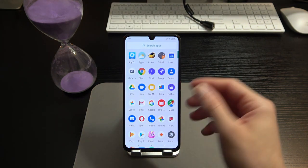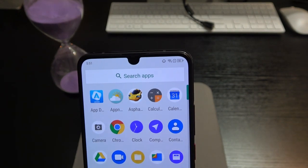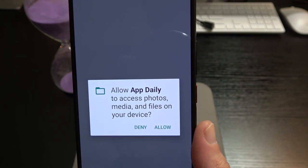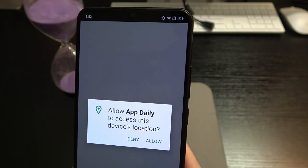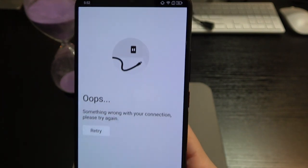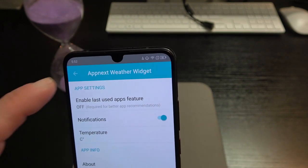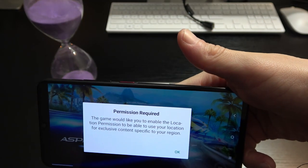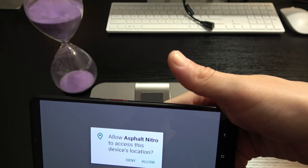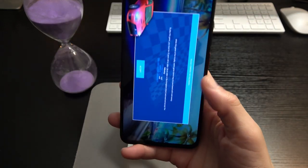again, if we just take a look here at some of these applications, like we've got, what is this? App delay or app daily to access photos, media, and files on your device. I'm not sure what that is. So we'll just go ahead and get out of that. And then we've got app next weather widget. Okay, so this is their weather widget. And then we've got some games that are on here. We've got, what is this? Permission required for, what is this? Asphalt Nitro. All right. And this was already preloaded on the device.